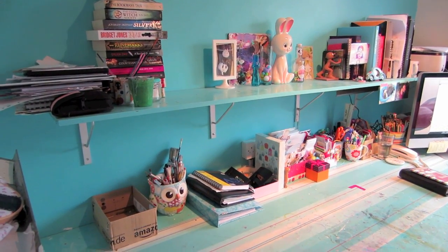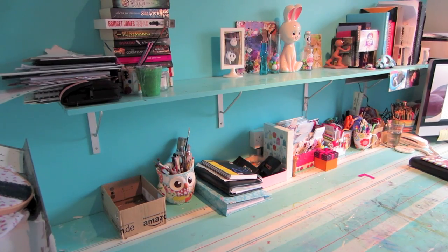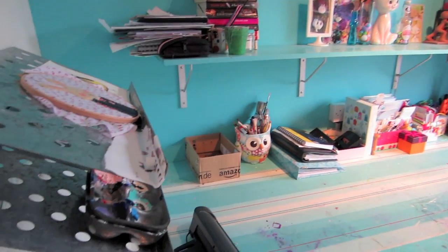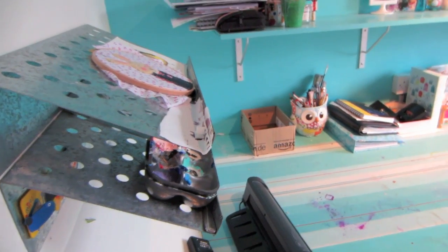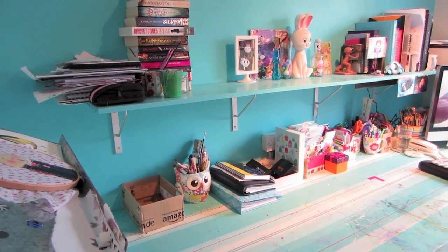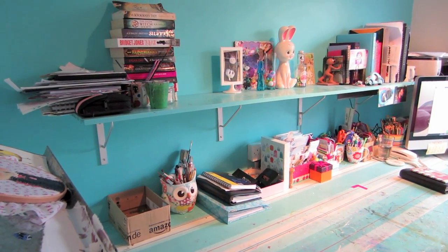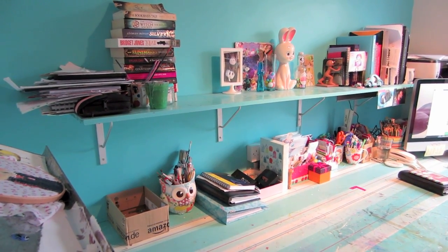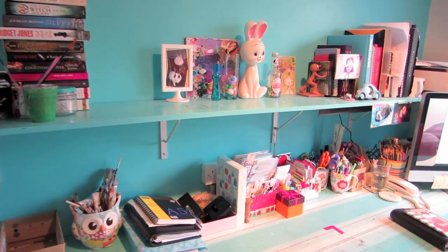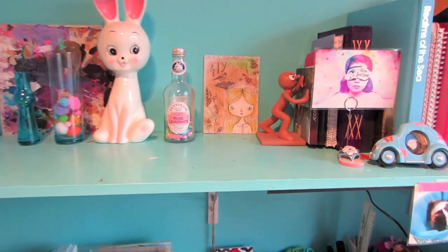So I'm really lucky. The desk was actually here when we moved in, and it spans the entire length of the office. It goes right up here. So I won't go into too much detail about the room itself because, as I said, I have done a tour before and I will link that below. So I'll move you over to the area where I keep mostly my Filofax related items.